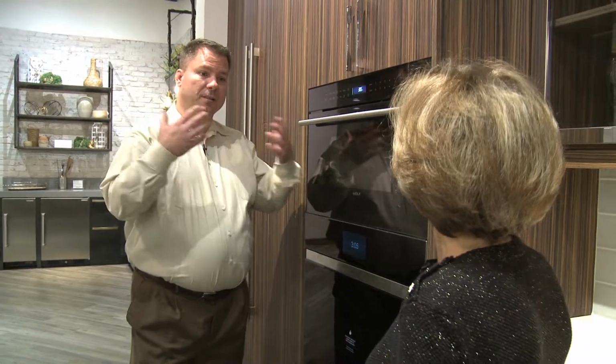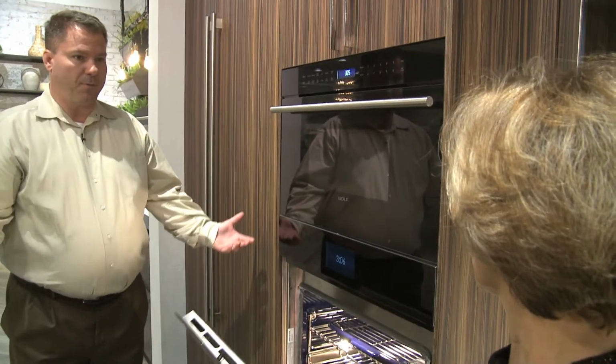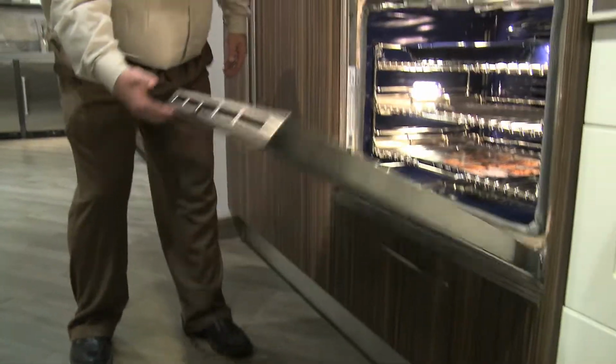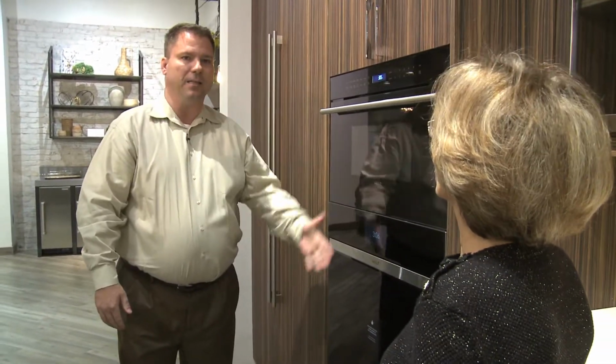Exactly. So to get with the contemporary design, they've actually eliminated the handle on the wall oven to where it simply opens by simply pressing on the wolf emblem in the front for a slow open. And then it's just as simple to shut the oven by pushing it right back in. So no handles protruding into the kitchen with a nice clean design available.